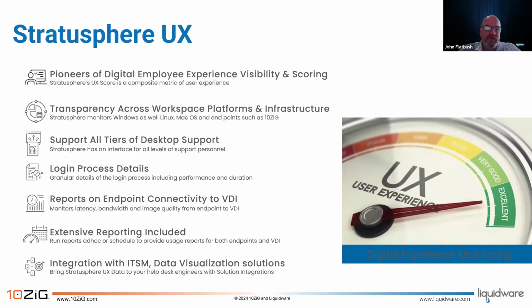Reports on endpoint connectivity. We monitor the latency from the endpoint, so we can see what endpoint the user is connecting from with Stratosphere, see the latency for whatever display protocol is being utilized, and correlate the end user's endpoint to that desktop. In addition, with the plugin for 10ZiG, we can also show the performance of the endpoint as well. All of this information that we collect with Stratosphere can be accessed via our web console as well as via our extensive reports. There are over 300 reports included within Stratosphere that provide information about the endpoints as well as the performance of the desktops and the applications. Next slide, please.